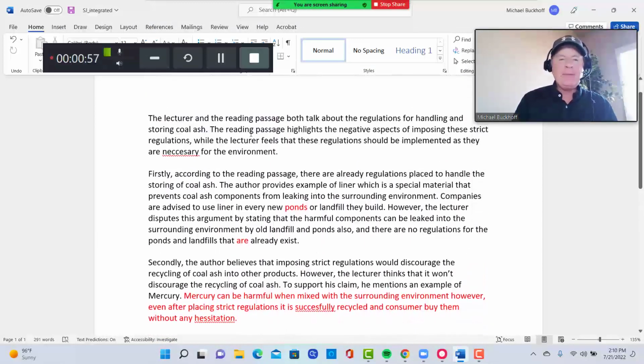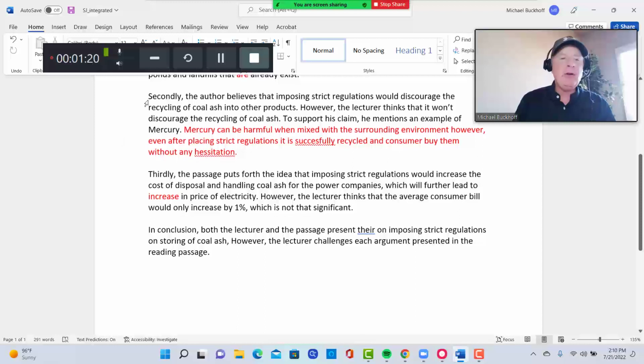So first of all, from a structural standpoint, I like the introduction. It's not too long, but it does what it needs to do. You've basically stated the main point of the reading and the lecture. You're showing what the connection is. Then in each body paragraph, you talk about reading point one along with listening point one. Then you talk about reading point number two with listening point two. And finally, you talk about reading point three with listening point three. You have a short conclusion, so you have a nice organization of ideas there.